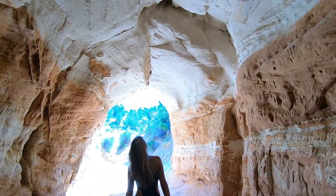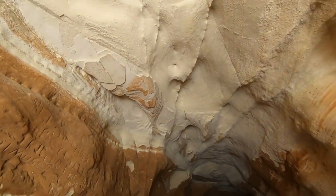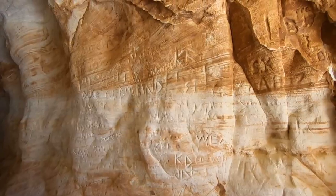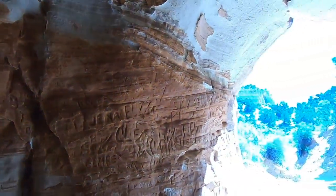Natural. Could be. I mean, the way that it's smooth and then these kind of weird ridges, that can't be from blowing it out.